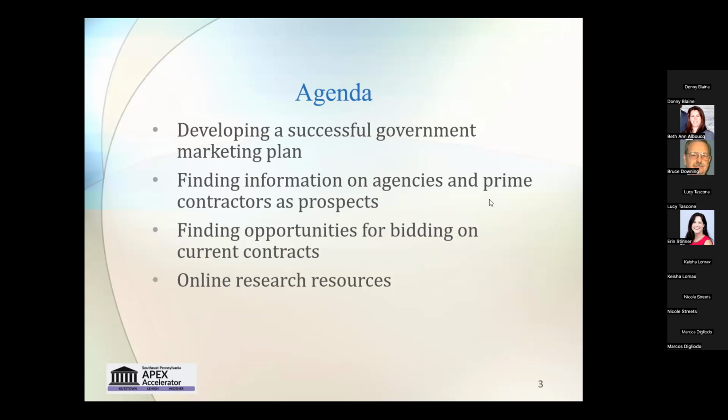Finding information on agencies and prime contractors as prospects. So as you know, any kind of marketing, you've got to have prospects or suspects, and we'll talk about really that's probably the most challenging thing, is how to find people who want what you want to sell. We'll talk about how you find those opportunities for bidding on current contracts, and then other online research resources to help you with that. And everything we talk about here today, again, is the topic that you can discuss with your Apex counselor. So this is going to be a lot of steps, a lot of things to have to do, but we will help you through each of those stages.